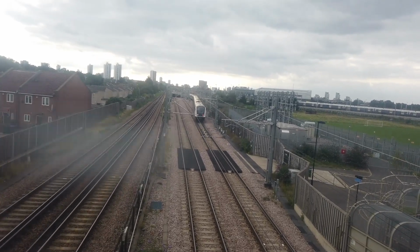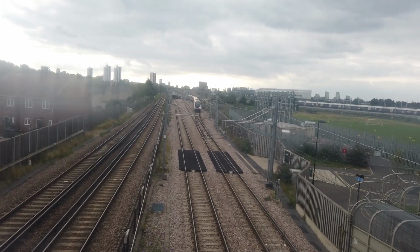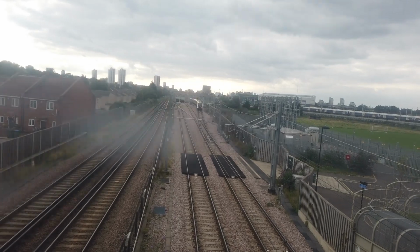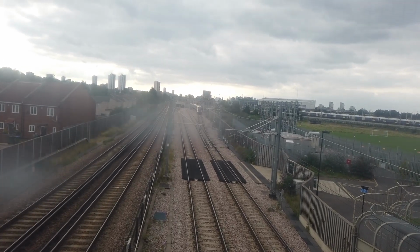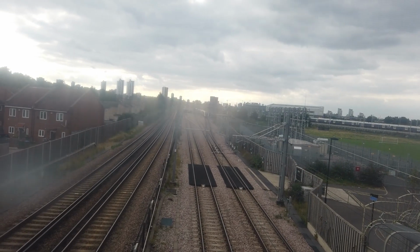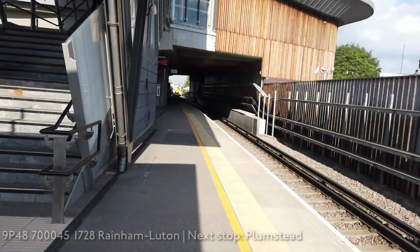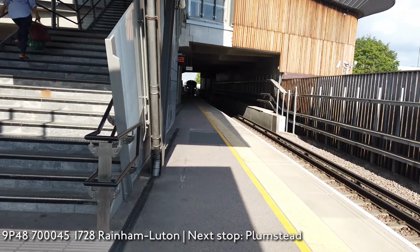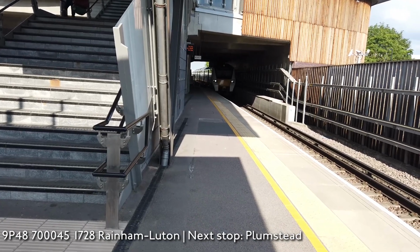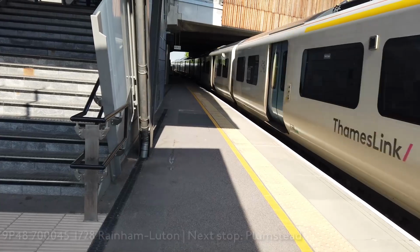031. That concludes trial running for today. Just heard news that my next train will be cancelled, so this will be my train back. 700045 is now arriving in with the 1728 to Luton from Rainham.